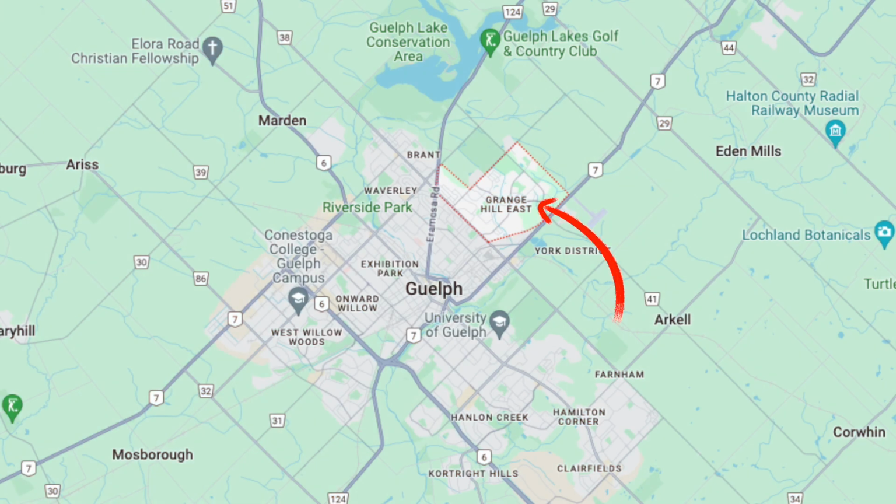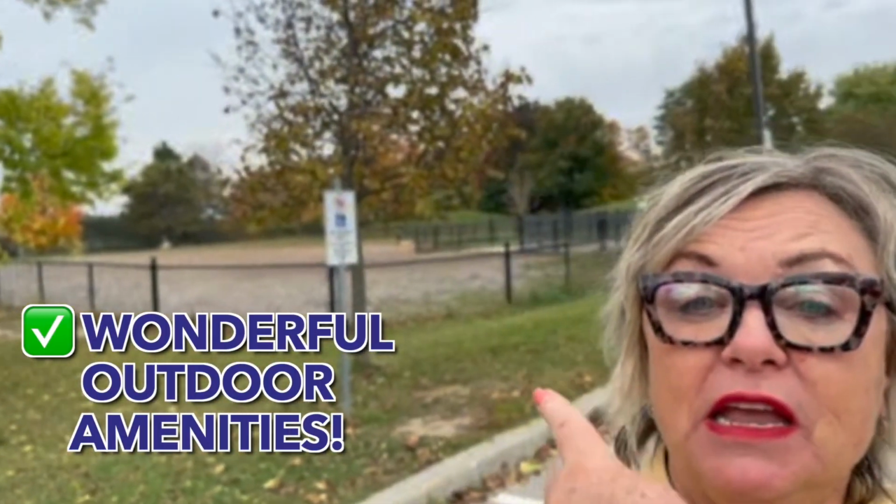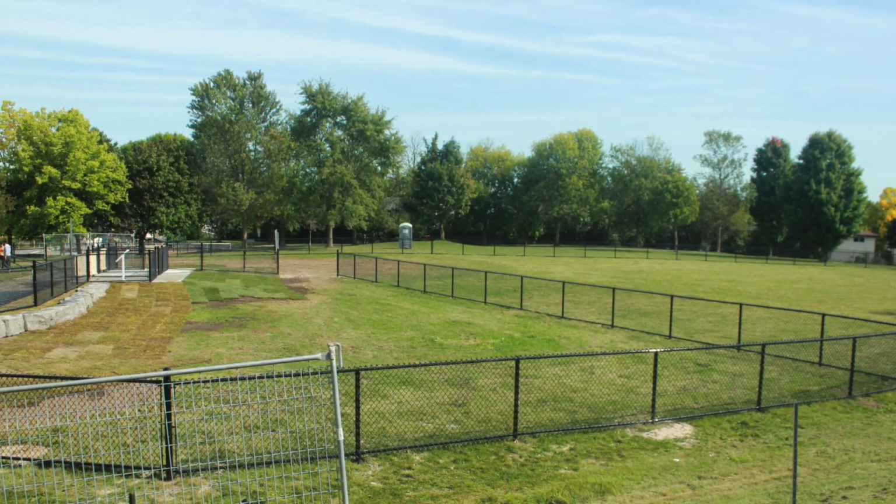So thanks for sticking around to the end of our neighborhood tour of Grange Hill in East End Guelph. Here is the gem I've been teasing you with and promising you throughout the video. This is Peter Mazursky Park. The gem of this park is that it has really wonderful outdoor amenities. As you can see behind me, that fenced-in area is an off-leash dog park. Lots of great reviews from dog owners. You can check them out on Google.